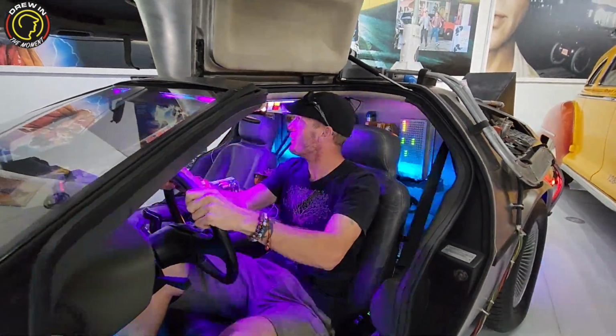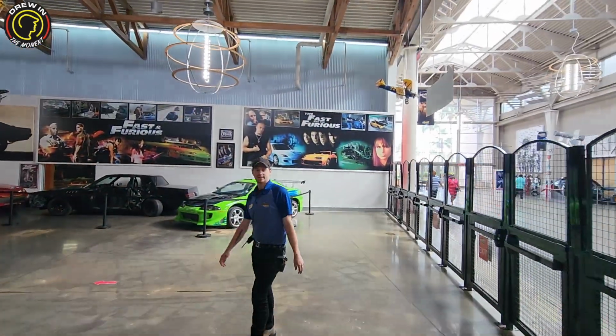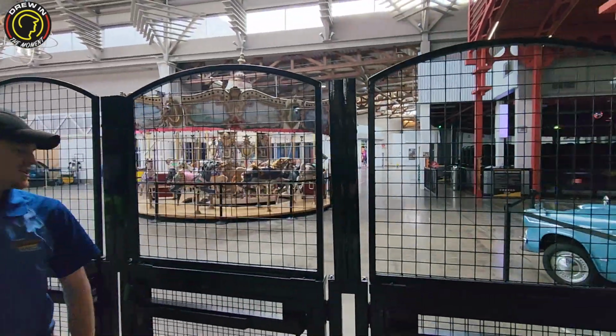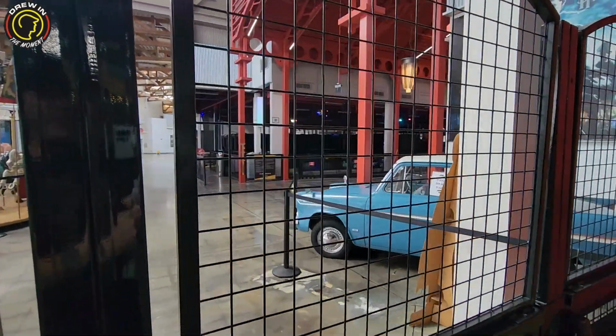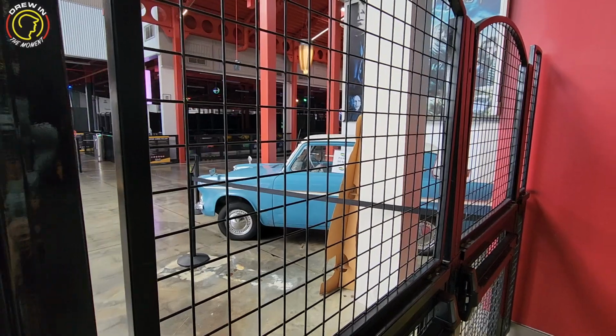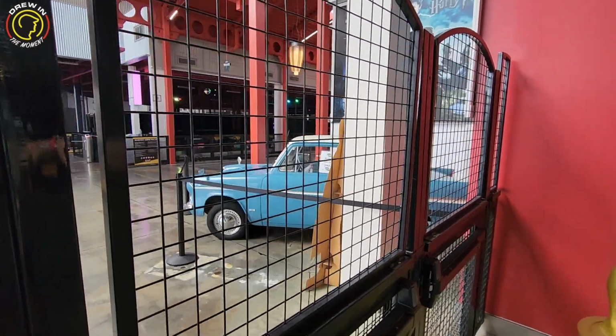You gotta make sure your flux capacitor is working. Dude. It's time to get fast and furious. No, time for a magical ride. Oh, yeah. That is one of the Ford Anglias actually screen used in Harry Potter. Dude, I knew it. When you say screen used, it is. Yes.